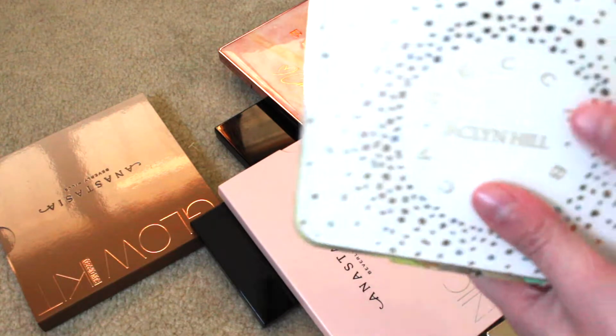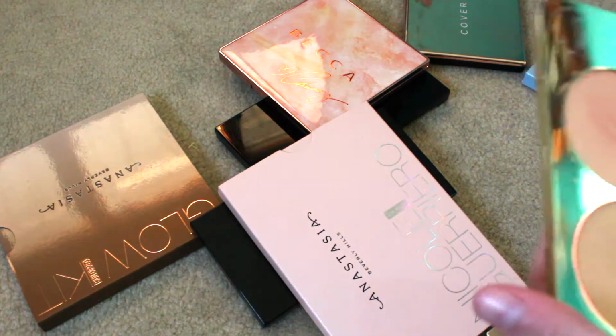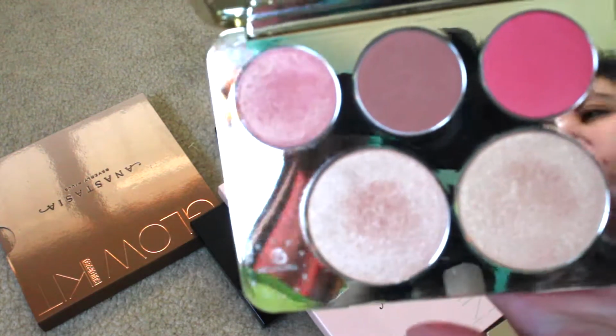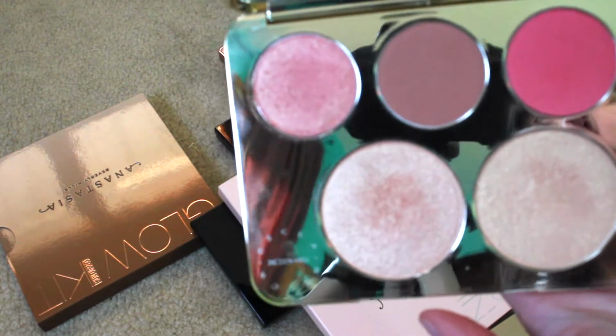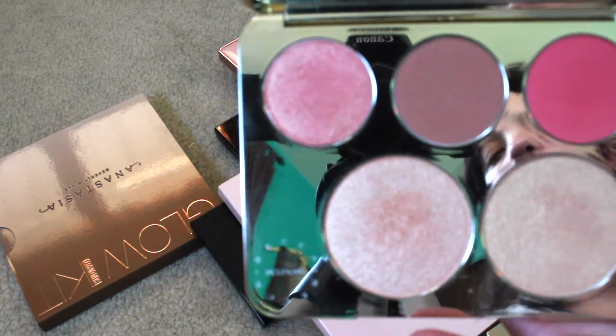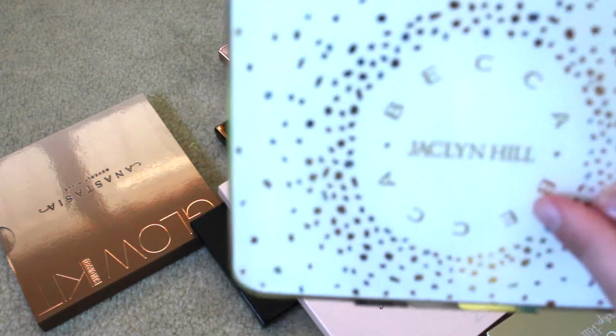I do have the Becca and Jaclyn Hill face palette. This is the, what is this even called? This is the Champagne Collection face palette, and I'm sure all of you have seen what this looks like on the inside, but for those of you who haven't, this is what it looks like. You get 3 different blushes here and 2 of the Shimmering Skin Perfectors, Champagne Pop, as well as Prosecco Pop. This is absolutely gorgeous, and I love it, especially for the spring and summer months.